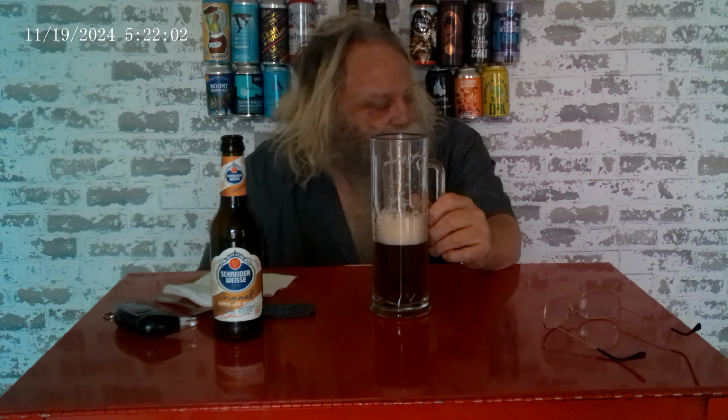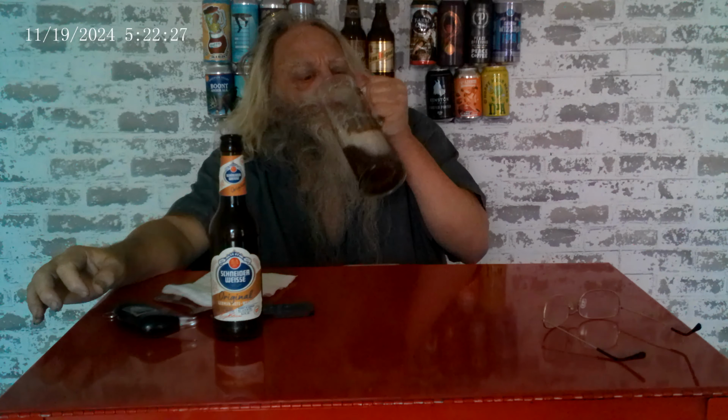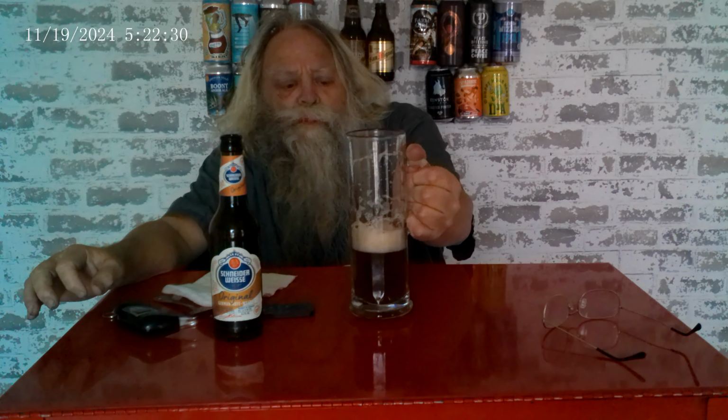So this beer, anybody wondering, I got it at halftimebeverage.com. Halftimebeverage.com. Got a good deal on delivery or shipping. It's a flat rate, pretty cheap flat rate. $20 in the continental United States. It ain't bad. If you don't mind wheat beers, that's what it tastes like. It's a wheaty beer.